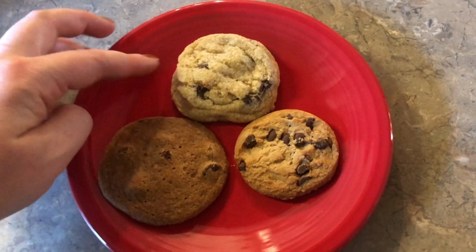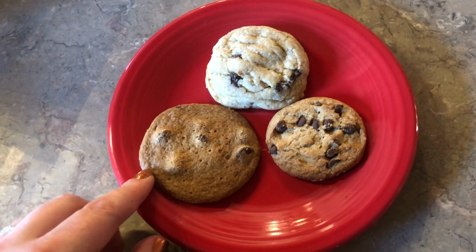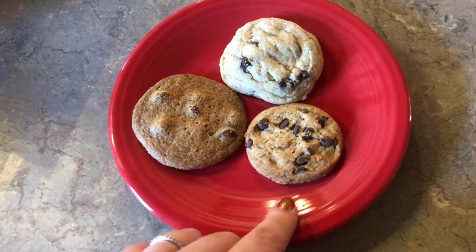So here are the 3 cookies. This is my cookie, which cost about 10 cents, the Tate's cookie, which cost about 29 cents, and the Great Value cookie, which cost only 4 cents. So now I'm gonna try each of these cookies and let you know what I think. I'll start with the cheapest one, the Great Value.